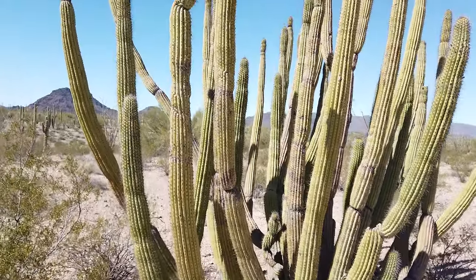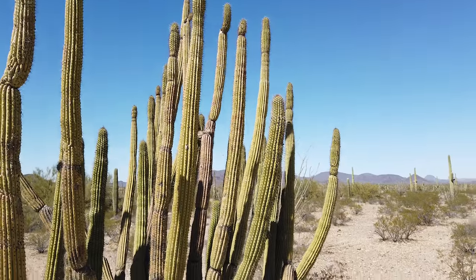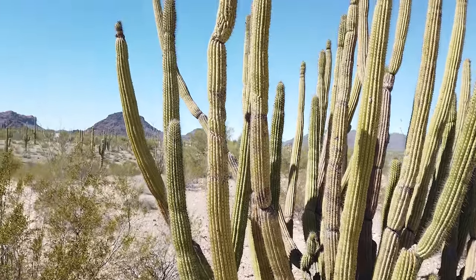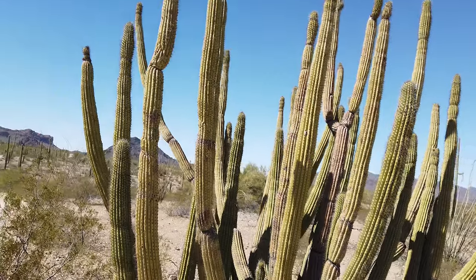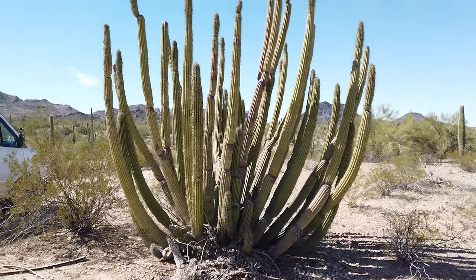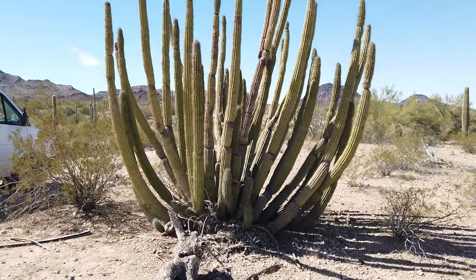This is Organ Pipe Cactus, and this is why we're here today. We haven't seen any Organ Pipe Cactuses anywhere else in Arizona that we've been so far. Pretty cool. I think I might like the saguaros better, just because they're a little prettier, but still interesting to see all the different kinds of cactus, for sure.